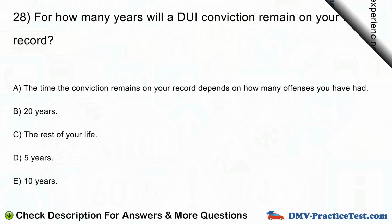Question number 28. For how many years will a DUI conviction remain on your DMV record? A. The time the conviction remains on your record depends on how many offenses you have had. B. 20 years. C. The rest of your life. D. 5 years. E. 10 years.